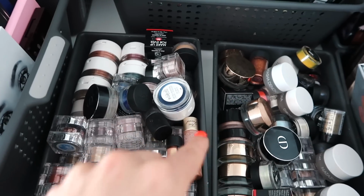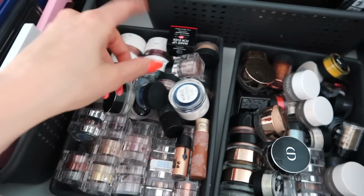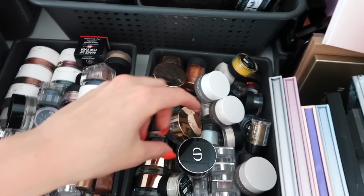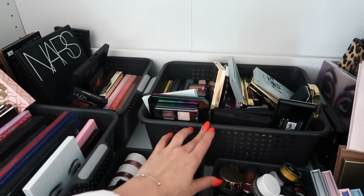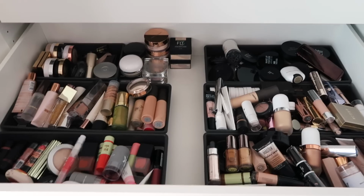And then these two bins hold some cream eyeshadows and loose pigments. I have some from Naked Cosmetics, Dose of Colors, the Essay Edit, which actually no longer exists. And then I have cream eyeshadows from Dior, Natasha Denona, Tarte, MAC. And by the way, if you're wondering, I got all of my organizers from Canadian Tire, from the Made Smart brand.